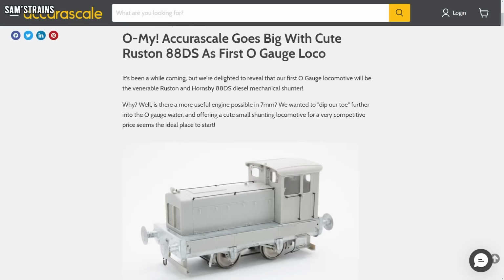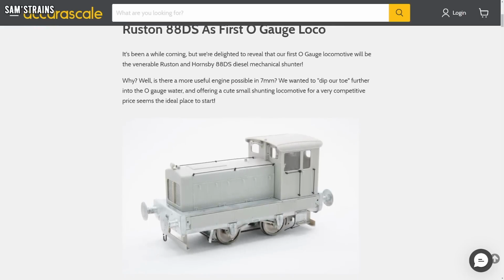Just after I filmed last month's Model Railway News episode, Accurascale came out and announced a brand new locomotive in O scale. So yes, this is their first ever O scale locomotive. So here it comes now. It is this, the Ruston 88 diesel shunter.